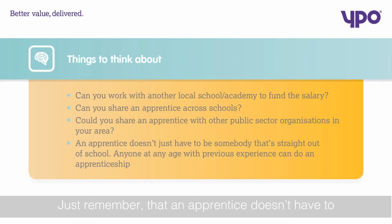So just remember that an apprentice doesn't have to be somebody straight out of school. It can be anybody with any previous experience at any age. It's all about getting people into the career they want.